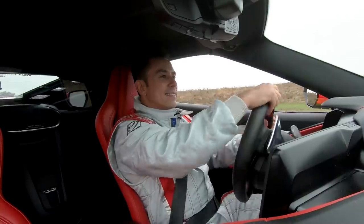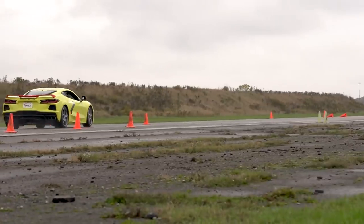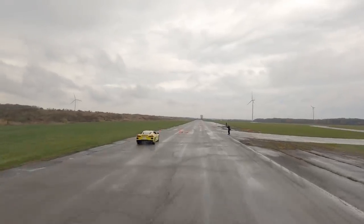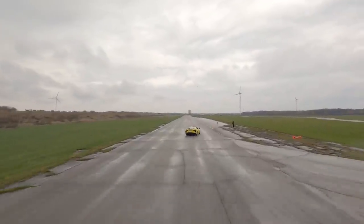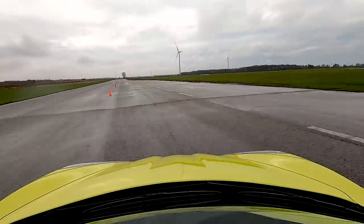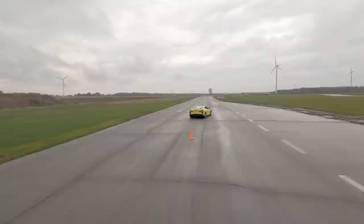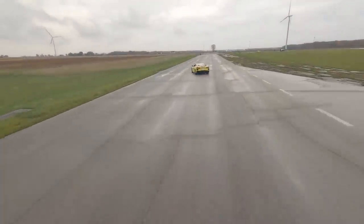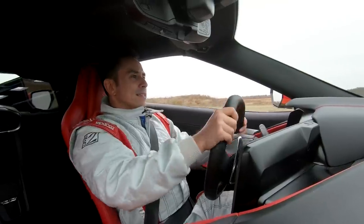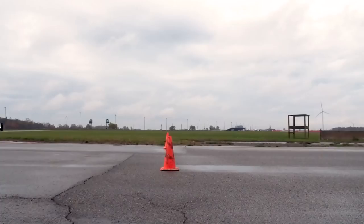All right, here we go. Not too much throttle. Okay, nice. Wow, I like this alignment. Okay, keep it tidy. Smooth through here. With the alignment, it's actually even easier to be smoother with the car. It just responds to the inputs a little better, more predictably. Okay, let's get through here now. Nice and clean into the box.